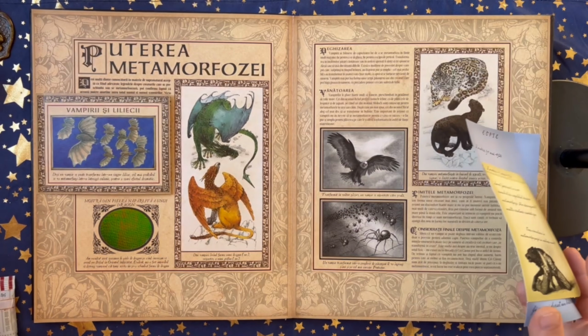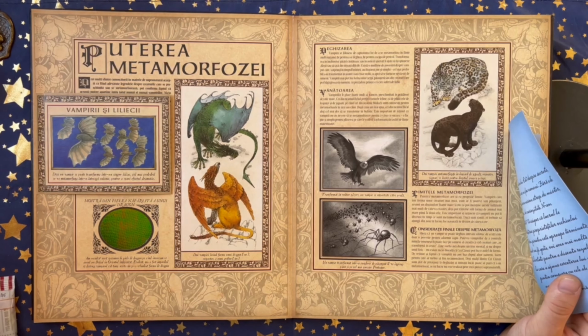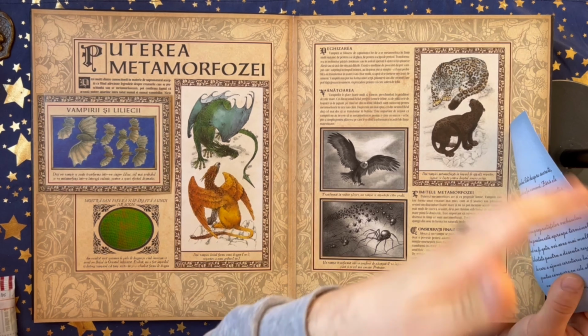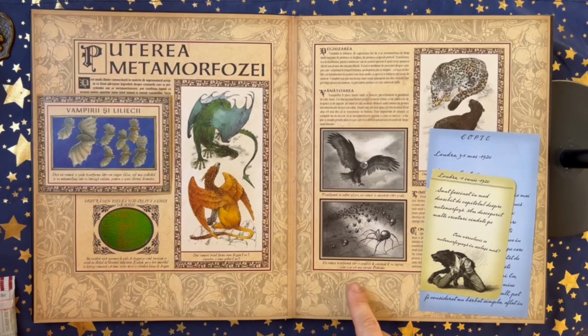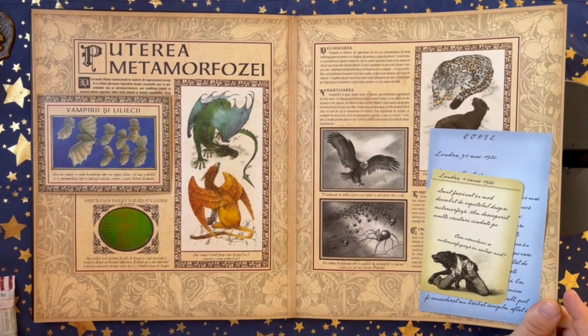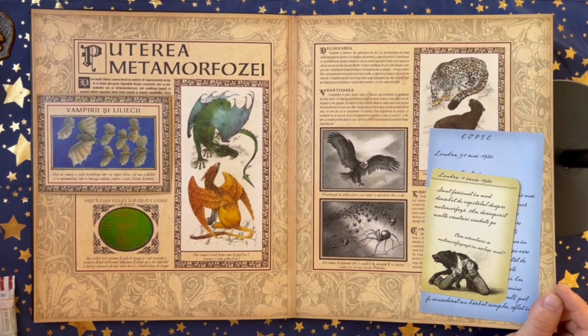Here we have some more letters. And here we also have 2 vampires metamorphosed into a snow leopard and a jaguar. And they just fight for the right of their food, basically, of their prey. So who's gonna get the prey? Here we have a vulture. Here we have a vampire that transformed into like a big amount of spiders.